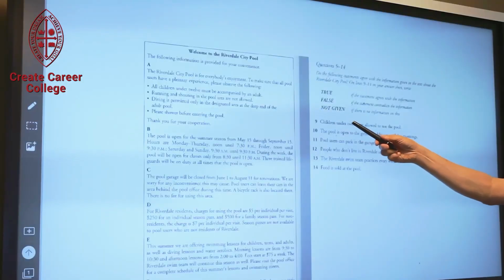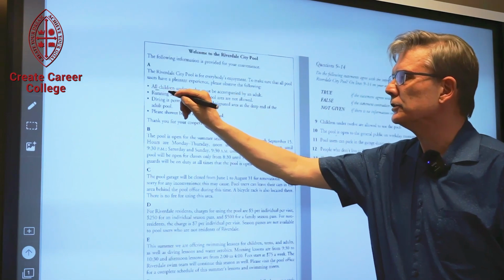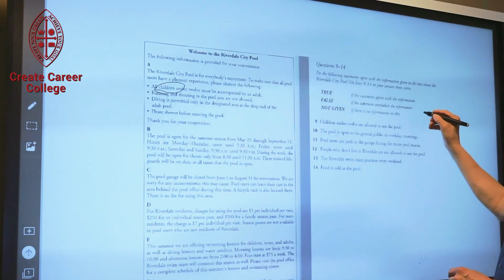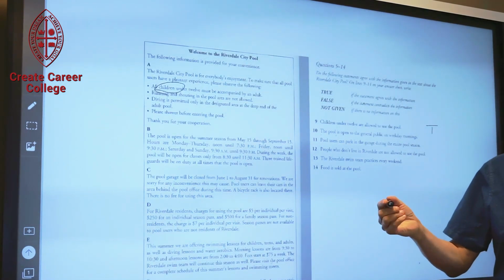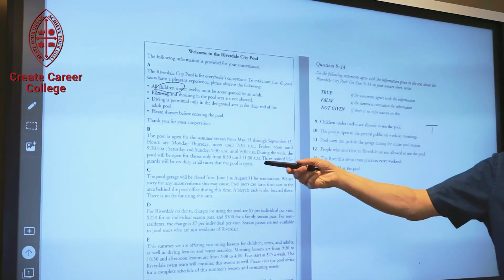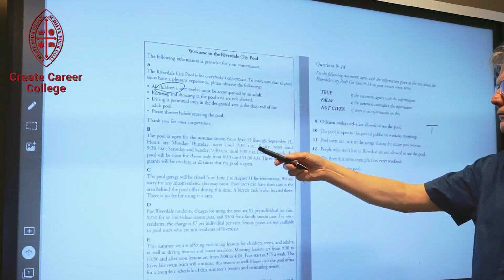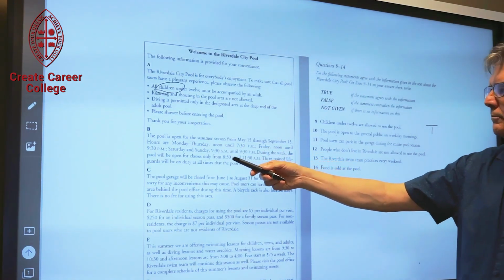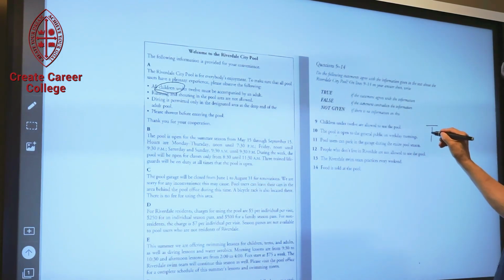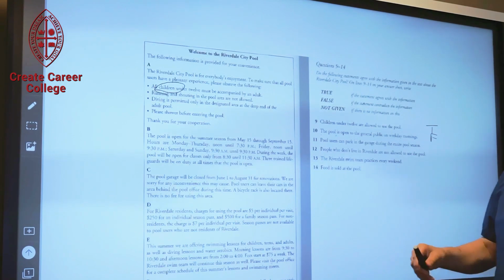So, children under 12 are allowed to use the pool, okay? Now, I just happen to notice there's the word children here. Under 12 must be accompanied by an adult. Well, that's clearly true. So they can use the pool. The pool is open to the general public on weekday mornings. So, next paragraph, next question. Look at the times here. Okay, Monday to Thursday, Friday noon till Saturday. The pool will be open for classes. Oh, that's not general public, so it's not a free swim. So that's false.